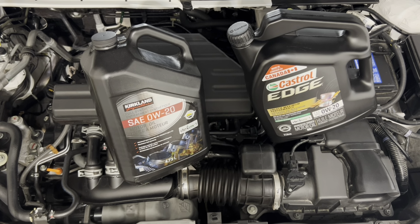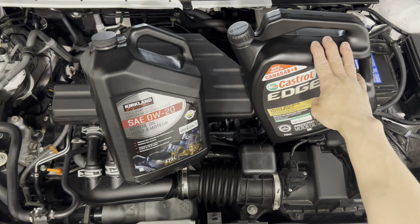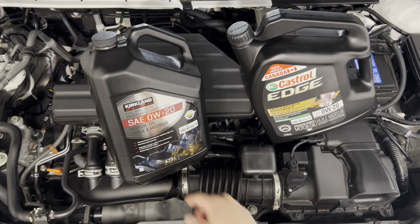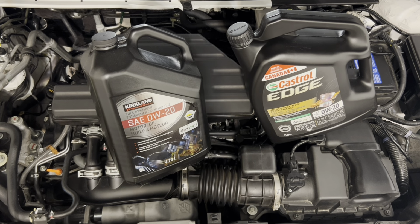All right, so I have the two oils here. This one I just bought today, the Castrol Edge, and this is the Kirkland full synthetic 0W-20 that is in the engine right now in the CRV and the Civic actually. And I'm having some valve tick on the CRV. I posted a video asking what you guys think it might be and for some help.